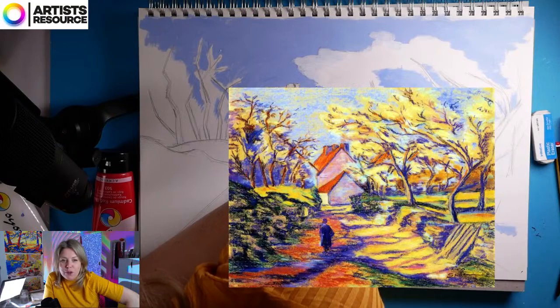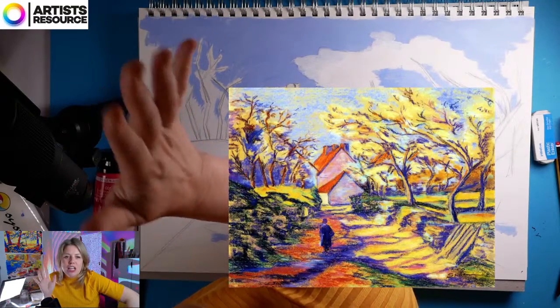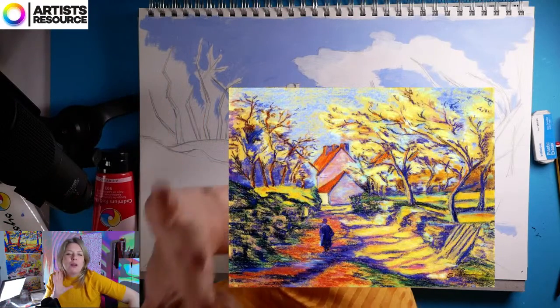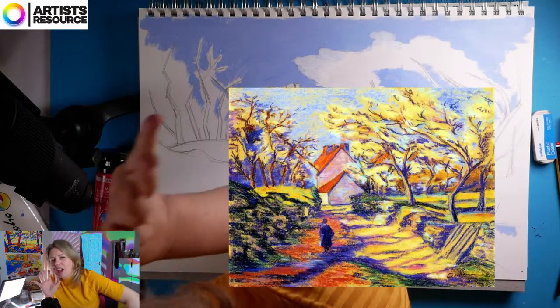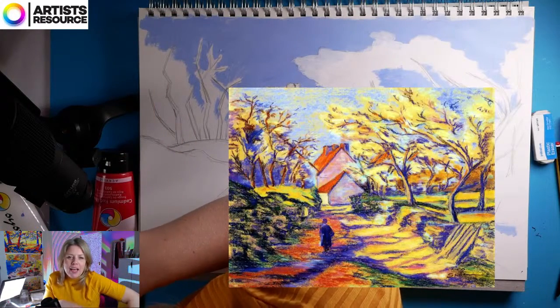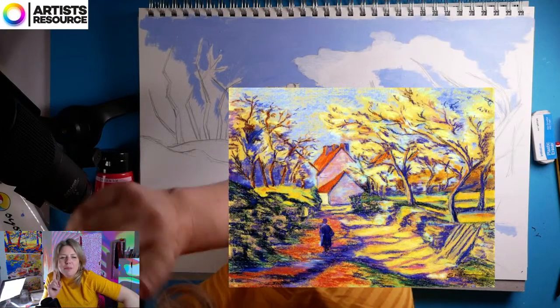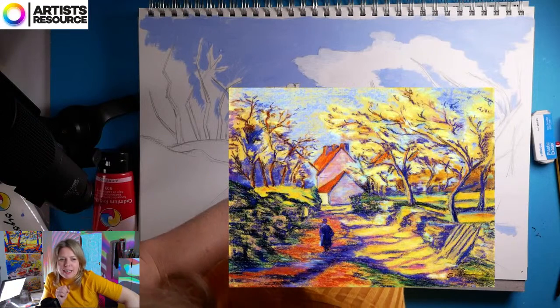Isn't it beautiful? It's like the start of autumn. The leaves are changing colour on the trees. The trees are blowing in the wind. The colour is happening. The light is reflecting everywhere. I mean, it's just all happening. This painting is gorgeous, and it's my mission to make this as simple and easy as I can.